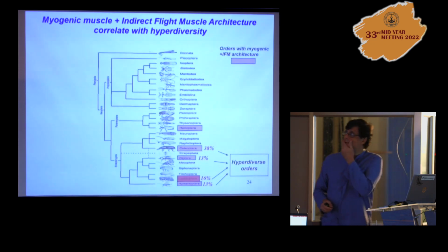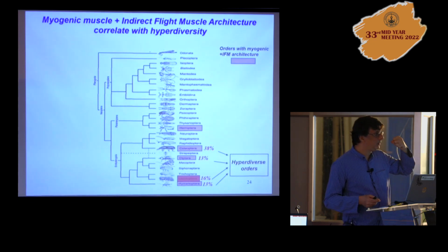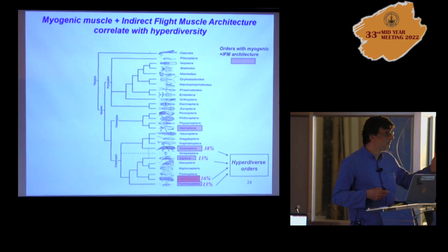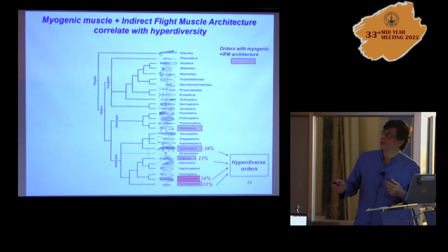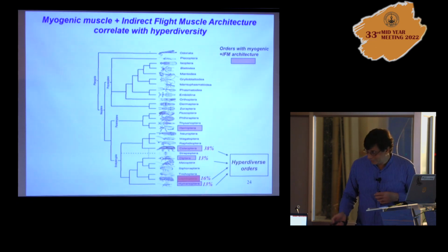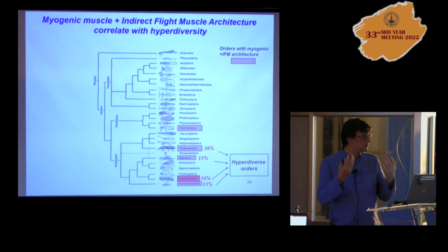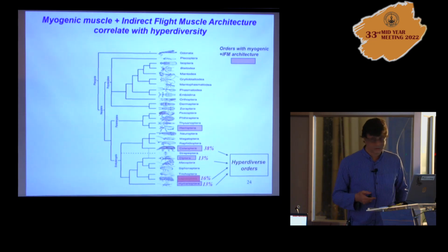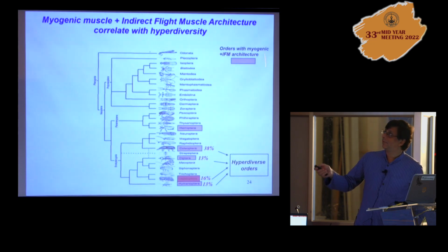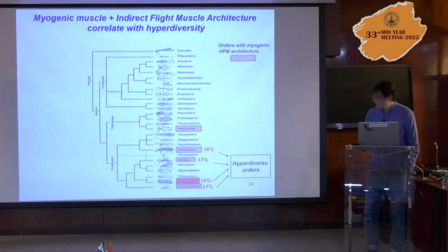Now I would argue that the combination of the myogenic muscle, the muscle in which a single neural impulse is able to generate many oscillations, and the indirect flight muscle architecture, where muscles are not directly connected to the wings but to the thorax, is what has allowed hyperdiversity. So if you look at all the hyperdiverse orders, the orders that have really been successful, if diversity is a measure of success, then all of these have this myogenic muscle and IFM architecture.